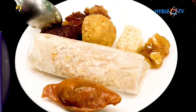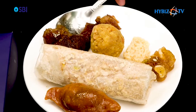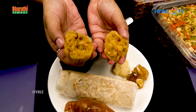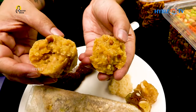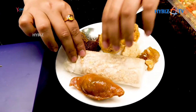Now you can see how soft the sweet is. It is like a malai makhan. You can see how soft it is, and look at the laddu. It's breaking like nothing. It's not at all hard. Very fresh, very light, and very delicate. In fact, see how delicate it is. Let's see this one.